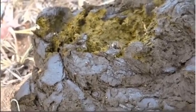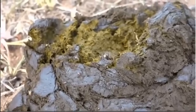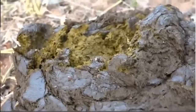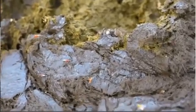There's one coming very close to him now, just next to his left front foot. But he doesn't seem to be moving exactly. There's a little bright orange fly. He seems to be disinterested in that.